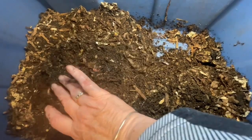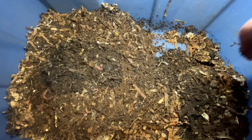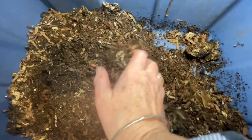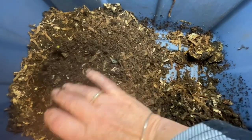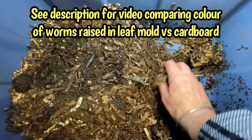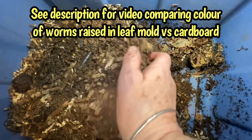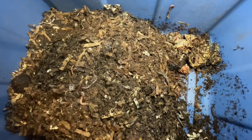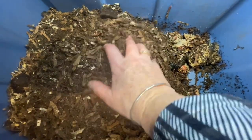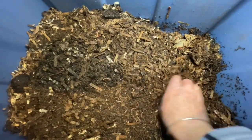So the interesting thing is, are these worms going to revert in pigment back to a paler color of red after living in this? They both get fed my food scraps, same bin. So even though the worms were living in leaf mold only bedding, these worms are now getting cardboard only bedding. I do have leaves here that I've been feeding Eat My Shorts, but I thought it would be a neat experiment to watch the evolution of this group of worms to see whether their color has a rapid switch back to being more what I would say a typical red worm color instead of that intense crimson that I was seeing with the leaf mold bedding.